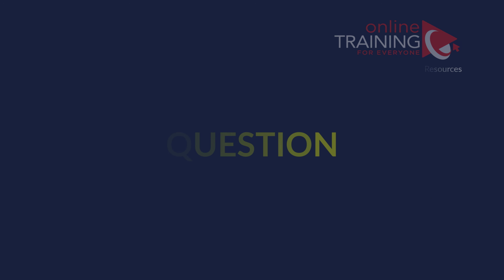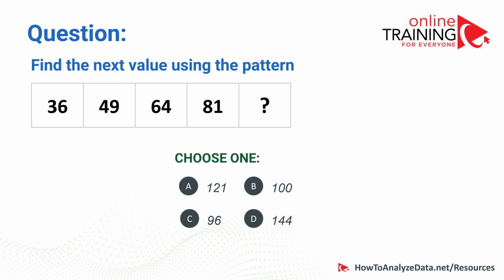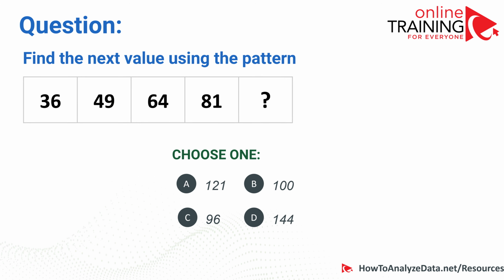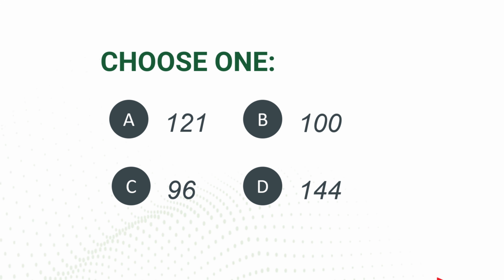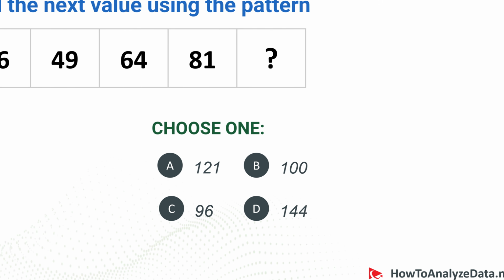Now let's look at a very tricky question, which is frequently used as part of a variety of different tests. Find the next value using the pattern, and you're presented with the pattern of values 36, 49, 64, 81, and you need to find the next number. You have four choices: 121, 100, 96, and 144. What do you think is the right choice here?